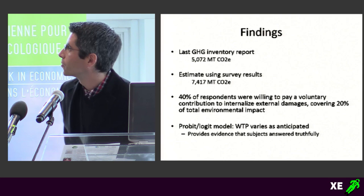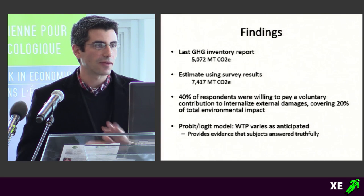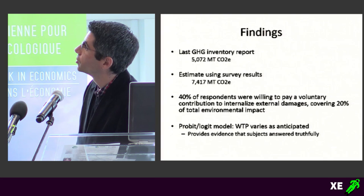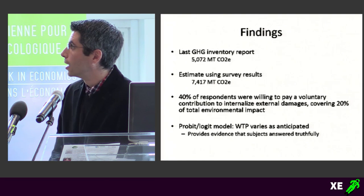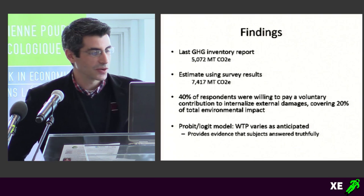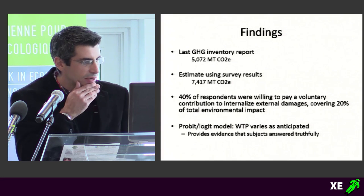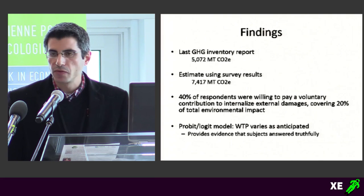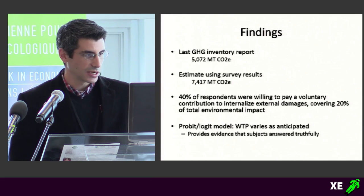So just the findings, I think this slide was up there before, so you probably already have read these. In the previous greenhouse gas inventory report for the institution, where we just kind of assumed average across the board, the findings were 5,072 metric tons of CO2, and now we're at 7.4, so 50% higher given our survey results. We also found 40% of respondents said that they would be willing to pay a voluntary contribution to internalize the external damages associated with their commutes, which cover about 20% of the total environmental impact. We also did some econometric analysis to see what willingness to pay varied with. We think that it varies as anticipated, which maybe provides some evidence that the respondents were answering truthfully. I'll present those to you in just a minute.